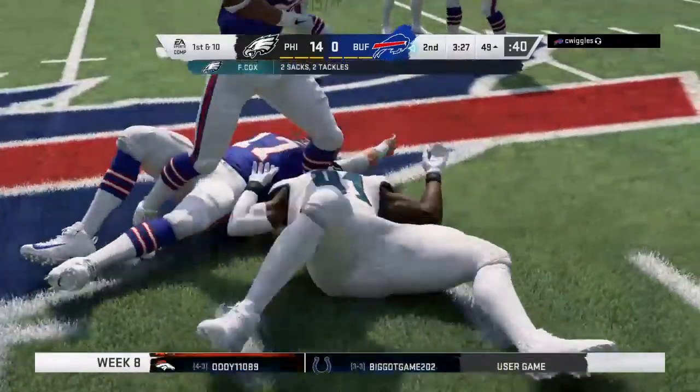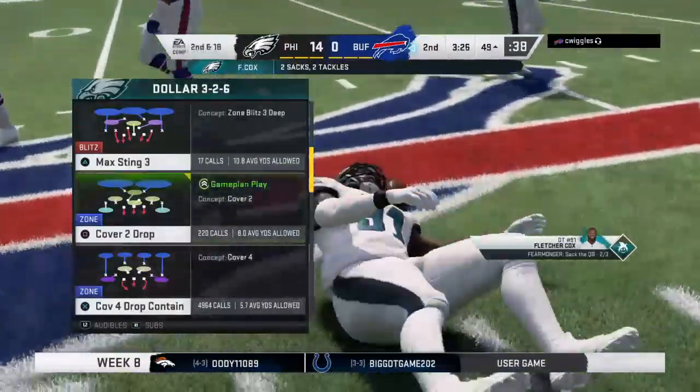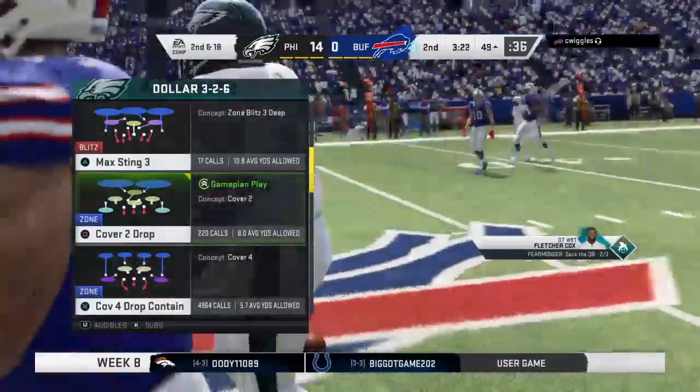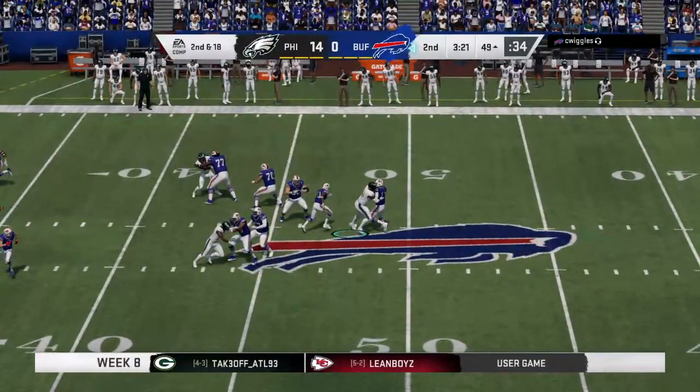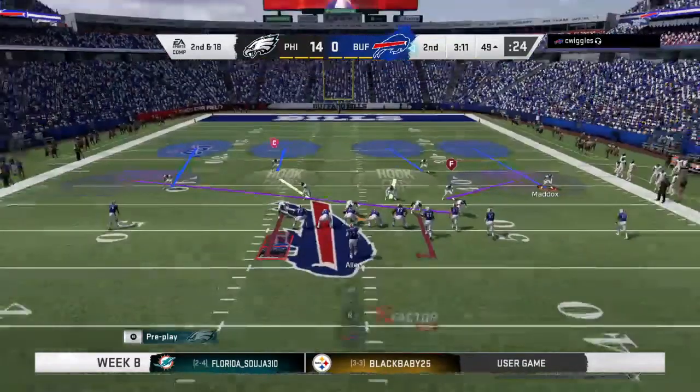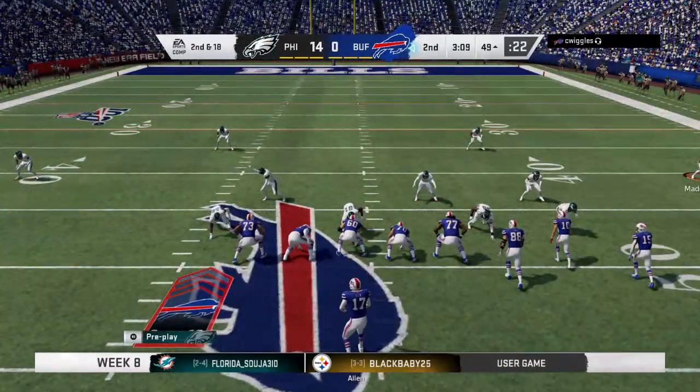And he's going to be sacked. They sack him back right at the midfield stripe. Fletcher Cox able to get in there for his second sack of the afternoon. They come up on 2nd and long, and the pass protection just has not been there this afternoon.